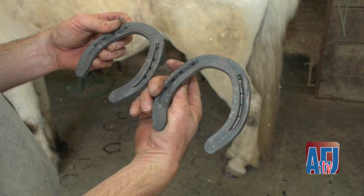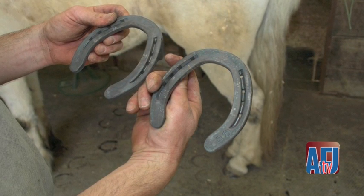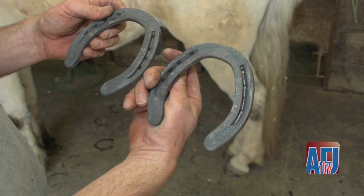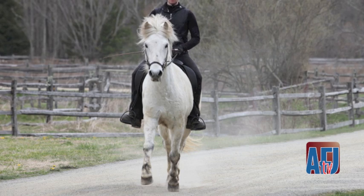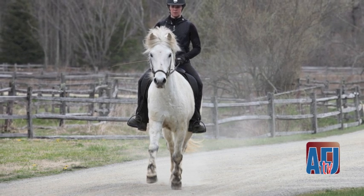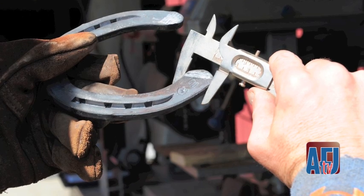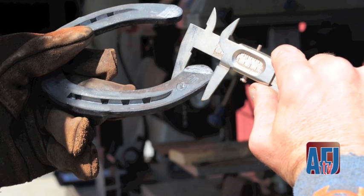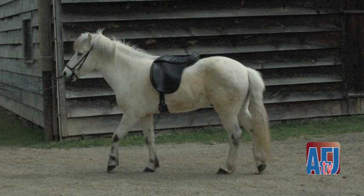The shoes cannot be more than 2 millimeters different in thickness from fronts to hinds. For example, if a horse has 10 millimeter fronts, the hinds must be at least 8 millimeters thick. If the horse has 8 millimeter fronts, it can have no thicker than 10 millimeters but no thinner than 6 millimeter hinds, depending on whether we want to enhance tolt or pace. The width of web of the shoe cannot exceed 23 millimeters. If caulks are going to be used, they cannot be any larger than 15 by 15 by 15 millimeters.